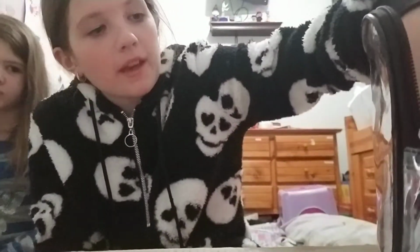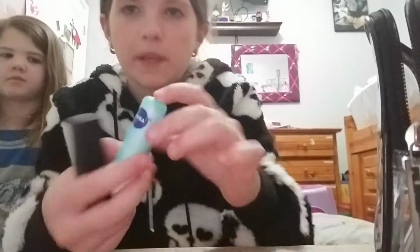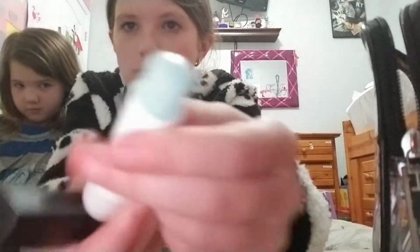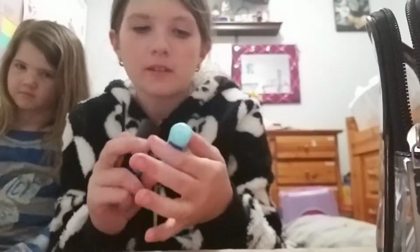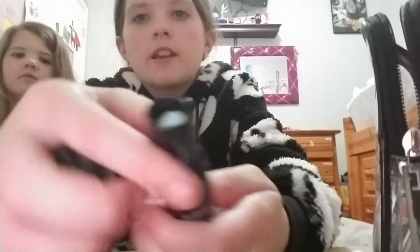And then for actual lip care, I have a Nivea Mint and Minerals Lip Care Chapstick in the color Mint and Minerals. But it kind of smells like my grandma's house. Doesn't it smell like Grammy's house? It smells like, how to describe it. Then I have the Elf Lip Exfoliator in the flavor Mint Maniac.